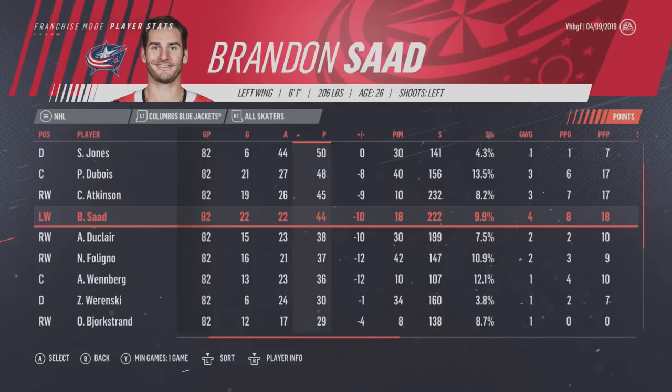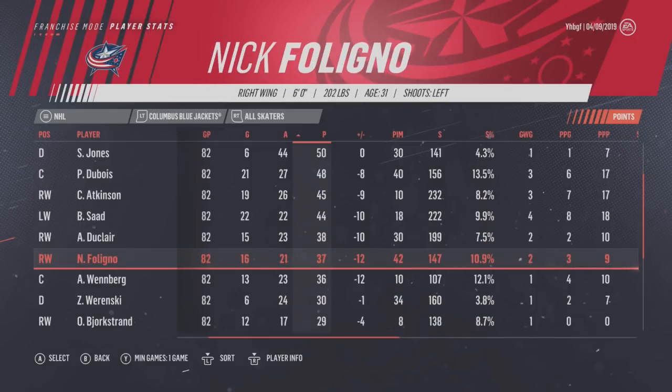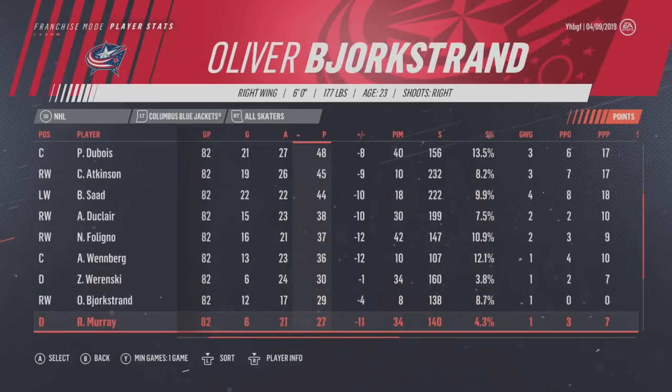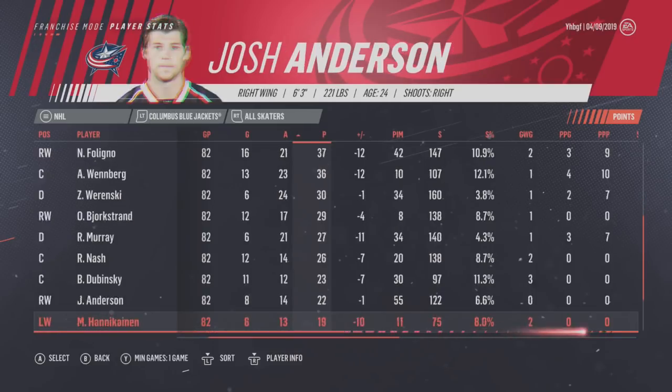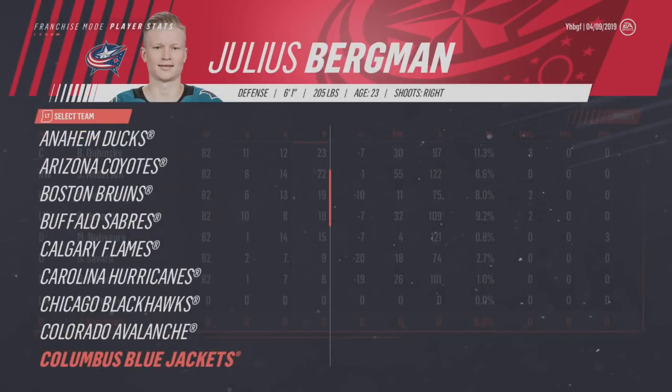It's going to be interesting to see how Cam Atkinson does next year. He's going to have Dubois still, but he's not going to have Panarin more than likely. Maybe Duchene comes around town. Maybe he helps him out instead. I mean, he has been playing a bit with Duchene as well, and it's been working. Duclair, though, 38 points. We obviously can't expect him to be around. 37 out of Foligno. Werenski is clear down here with 30 points. And as far as a minus 20 goes for David Savard, not the defensive specimen I'm expecting. He played with Kukan. Maybe that hurt him a little bit there.